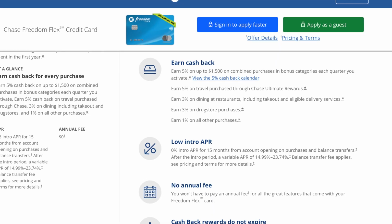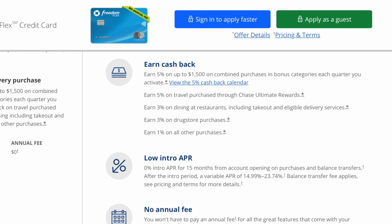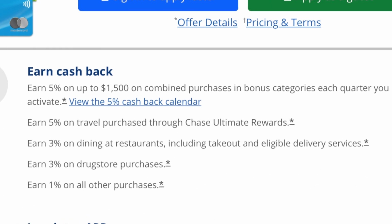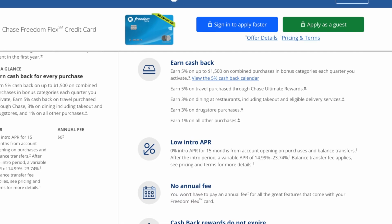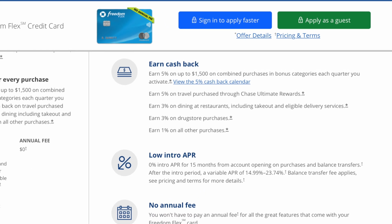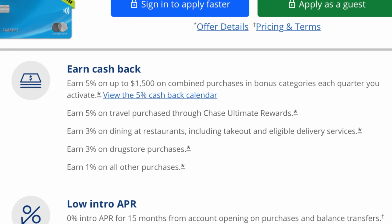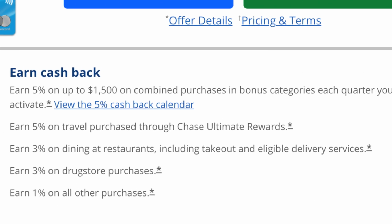As far as the multipliers are concerned, you will get 5% cash back on travel booked through the Chase Travel Rewards portal. You'll get 5% on rotating categories each quarter. So again, I've been talking about those rotating categories. Here it goes. At this point, I think you'll be ready to go ahead and manage rotating categories. But in addition to that, you'll also get 3% cash back on dining, including takeout. You'll get 3% on drugstore purchases as well. And then any other purchase, you'll get that 1% cash back on everything else.